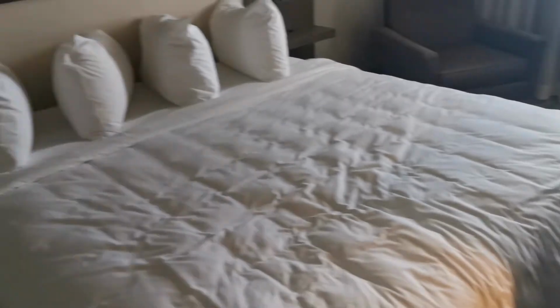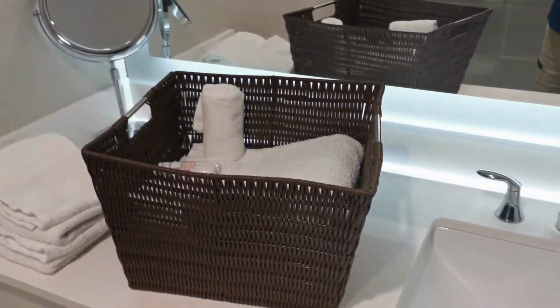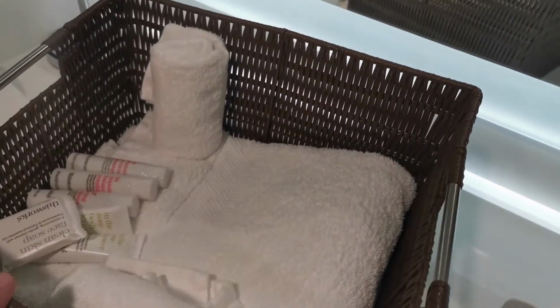Luckily, there was an IHOP close by, so I was able to find breakfast while I was staying at the Marriott. Also, inside the room, they took out most of the items, like towels, soap, and shampoo, and then they have someone bring it in a basket after you check in, and they just leave it outside for you. Overall, it was a nice day. I was expecting most of the stuff to be closed.